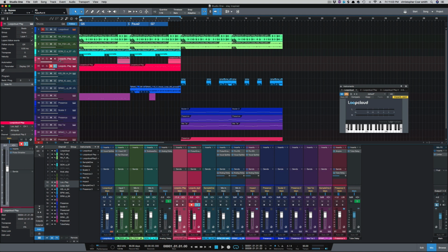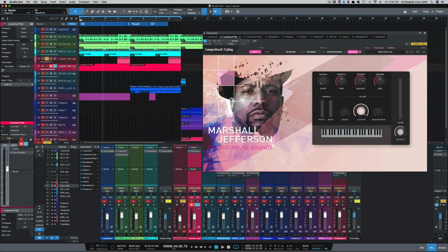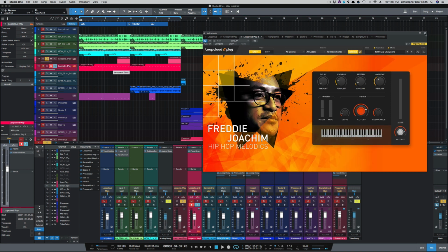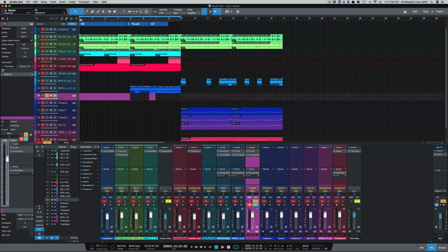So I've got this sound, and this one. And just to give you a quick look at Loop Cloud Play, here it is. That's the brass sound here. And this one I'm using for the main melody here. This is the vocal sample that I got from the vocal pack, and I added a little delay to it. And I chopped that up and placed it into Impact in Studio One, and that's what you hear here.